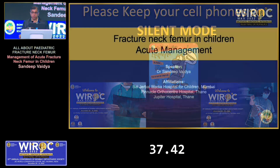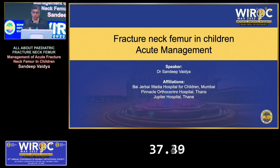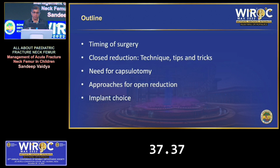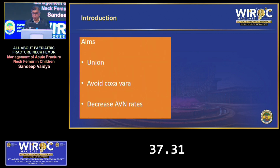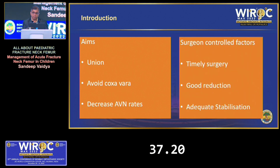Yeah, thanks, Avi. So my brief is to talk about acute management of fractured neck femur in children. And this is a brief outline of the points which I'm going to touch upon. So firstly, regarding the timing, the aims of treatment of a fractured neck femur are to achieve union in good alignment with minimal AVN rates. And the factors that the surgeon can control in order to achieve these objectives are to do timely surgery, obtain an anatomical reduction with adequate stabilization.